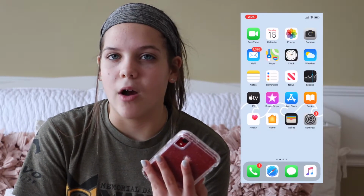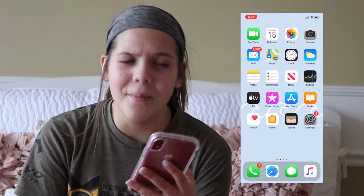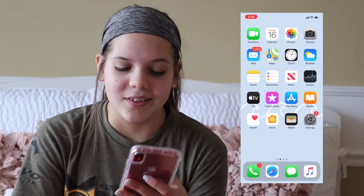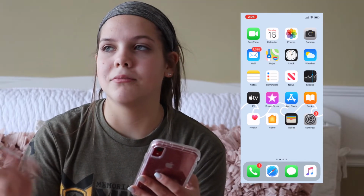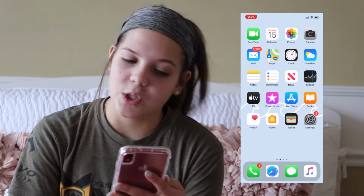I'm guessing it's something like Audible, but I could be wrong. I have Health, I've never used it. Home, I don't know what it is, and I've never used it. I have Wallet, which I'm guessing just keeps track of your money, but I've never used it. And then I have Settings, which I use quite a lot.